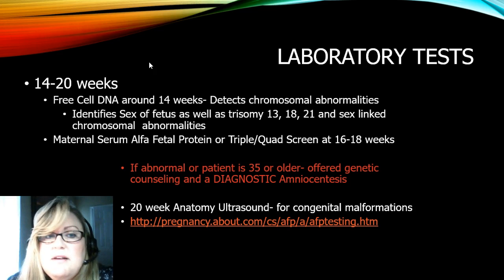We'll do a screening test called maternal serum alpha-fetoprotein, or a triple or quad screen. This is again a screening test. It has a very high false positive rate. This detects, a decreased number would detect a risk factor for Down syndrome and elevation for a neural tube defect. This test again has a lot of false positives.